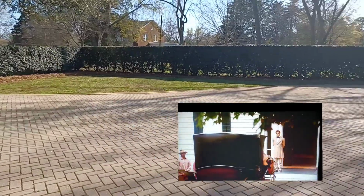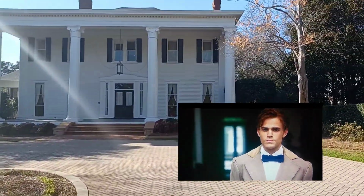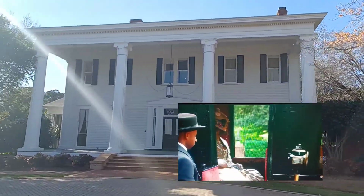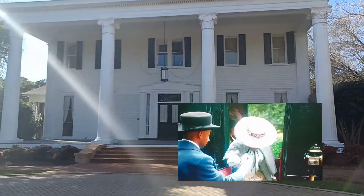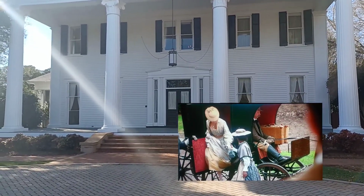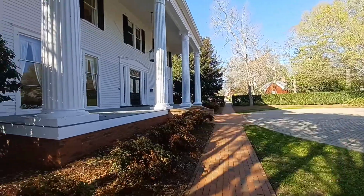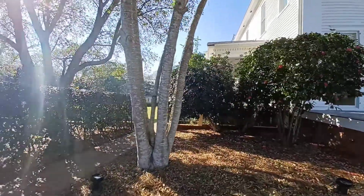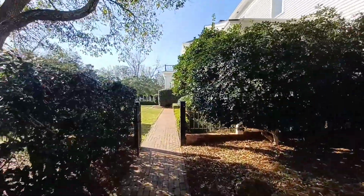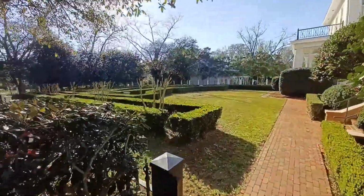And you'll see the carriage come through here to drop Catherine off, and where Stefan greets her and helps her out. And then the other is to the left in the famous maze garden.